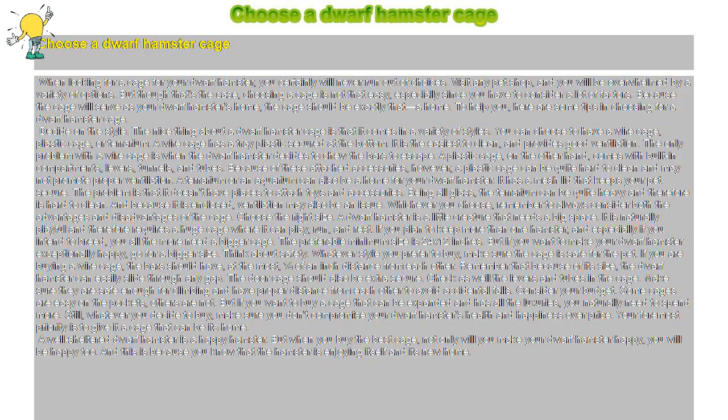Because the cage will serve as your dwarf hamster's home, the cage should be exactly that, a home. To help you, here are some tips in choosing a dwarf hamster cage.